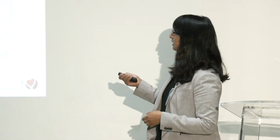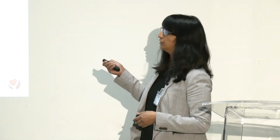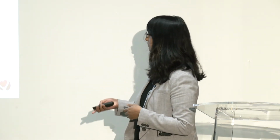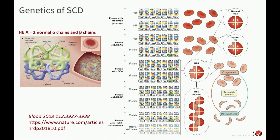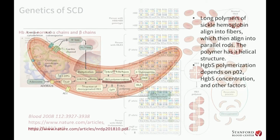People that have sickle cell trait don't have the full-blown disease because they have one normal beta globin gene and one that has the valine substitution. People with sickle cell trait can live normal lives, and they typically don't have issues with anemia or the problems seen in sickle cell disease. It's really that single change in both alleles that causes hemoglobin S polymers to form, which then create these sickle blood cells. That's why it's called sickle cell.